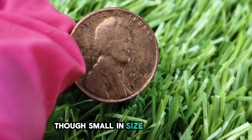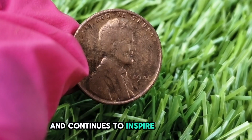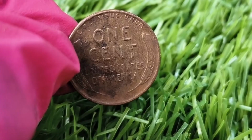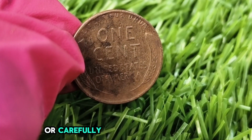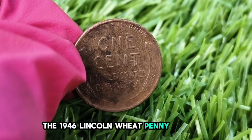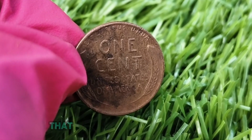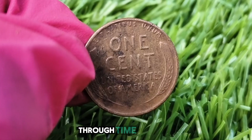Though small in size, it carries the memory of a remarkable era and continues to inspire collectors around the world. Whether worn smooth by decades of circulation or carefully preserved in a collection, the 1946 Lincoln Wheat Penny remains a fascinating reminder that even the smallest objects can carry extraordinary stories through time.